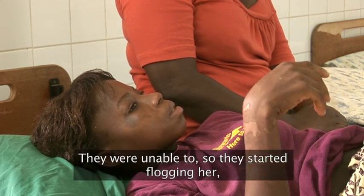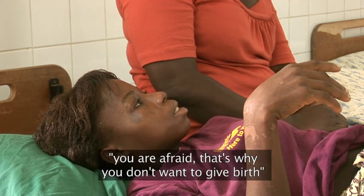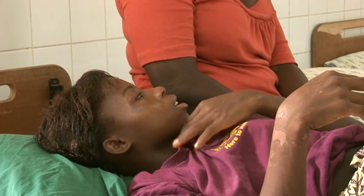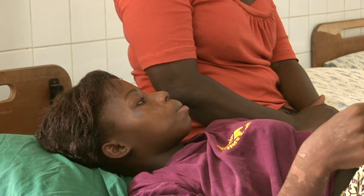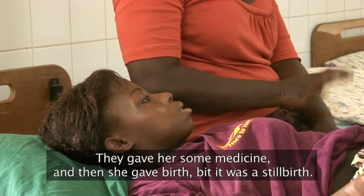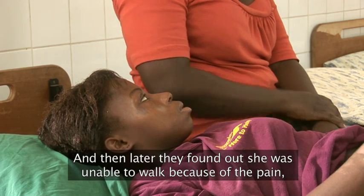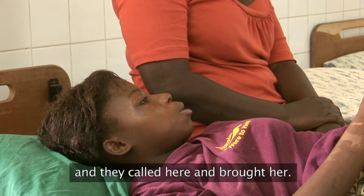But they were unable, so they started flogging her. You are afraid, that's why you don't want to give birth. Look at the baby's head. Try, push. And then somebody else comes and sits on the head. And the other person uses cloth and blocks her nose. So give birth, you don't want to give birth. They give her some medicine and then she gave birth, but it was a stillbirth. And then later they find out she was unable to walk because of the pain. And then they call here and bring her.